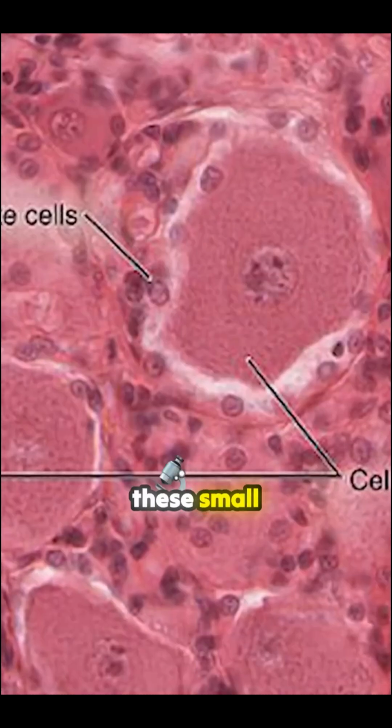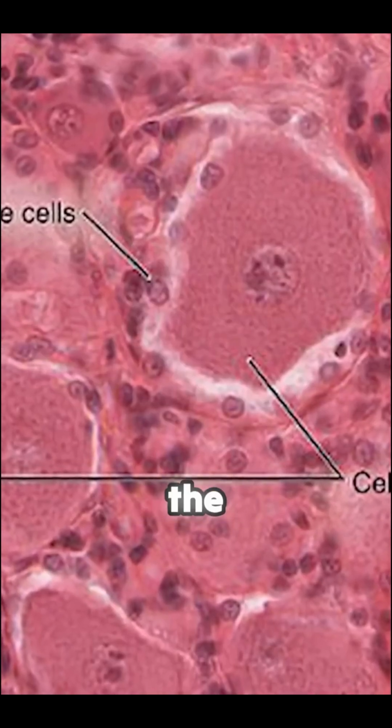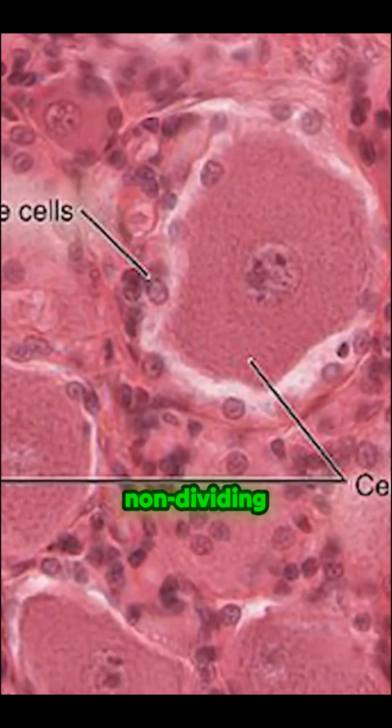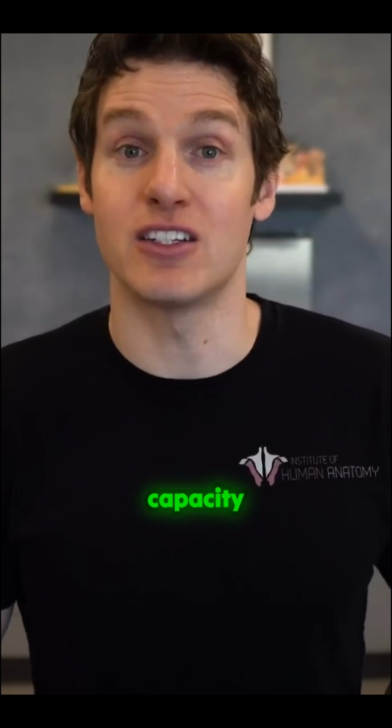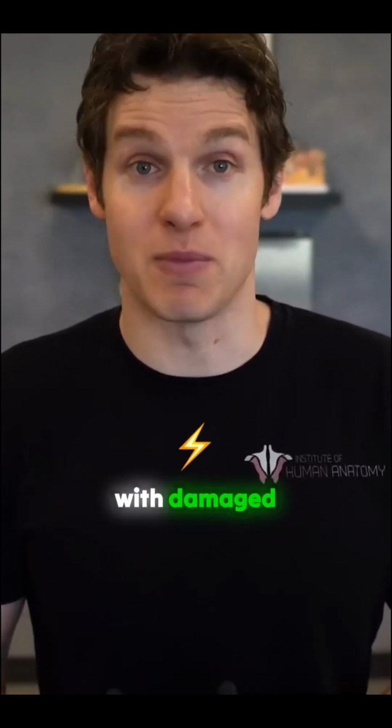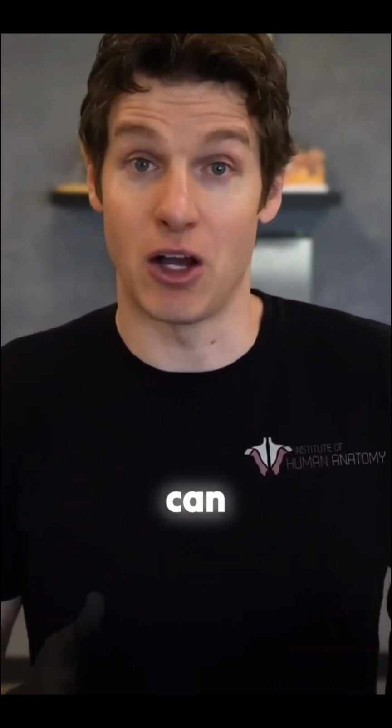Now, for all the physiology nerds out there, I do need to mention satellite cells. Satellite cells are small stem cells embedded between the larger, mature, non-dividing skeletal muscle cells. But these satellite cells retain the capacity to fuse with one another or with damaged skeletal muscle cells, which can help regenerate these damaged muscle cells.